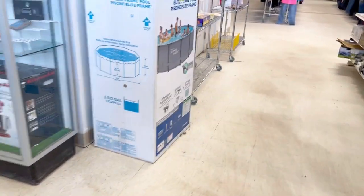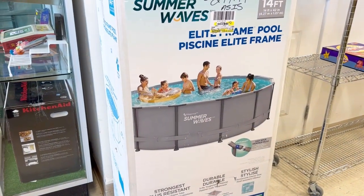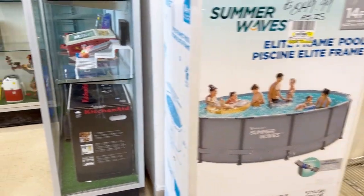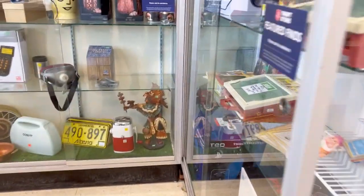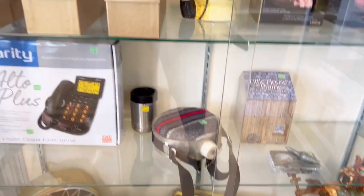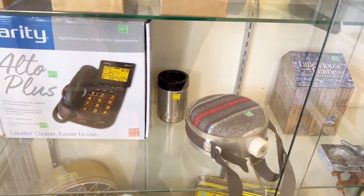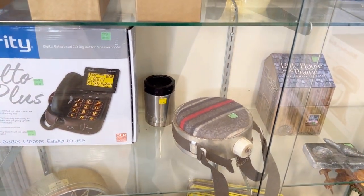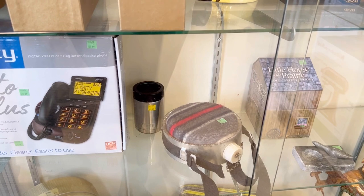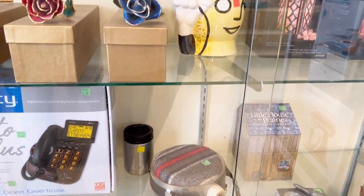There is the swimming pool. 14 foot. Not quite big enough for us. Oops. I was kind of checking out this canister last time. It's kind of a cool canister. Do you like it? Canteen is what that is. Oh, canteen. See? I knew I was saying something wrong.